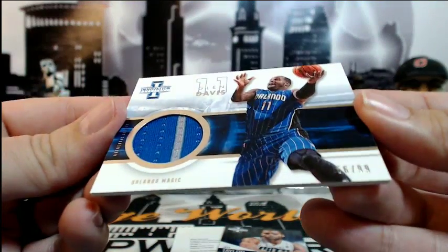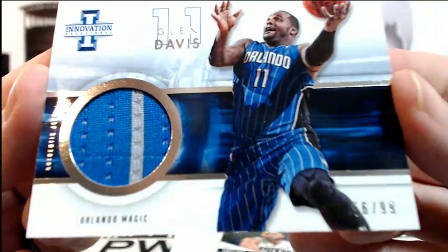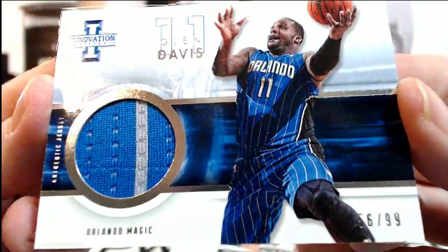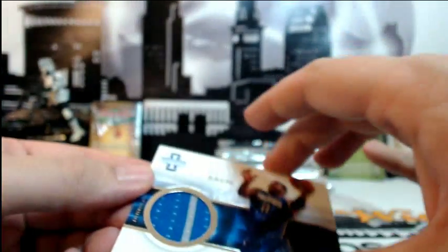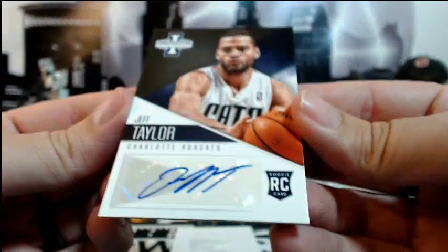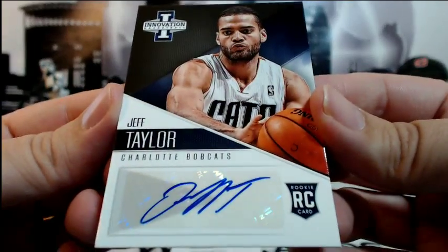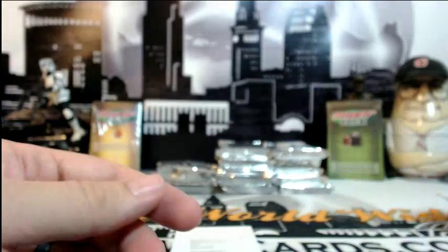Then we have our first relic. It is for the Orlando Magic, Glen Davis, Big Baby, 56 out of 99, going out to Orlando. Orlando is ZH. Congratulations on that. Our first auto, or our second auto, actually. Rookie auto, Jeff Taylor for the Bobcats. Another Bobcats hit. This one's for Mark C. Congratulations, not numbered, but still a nice auto.